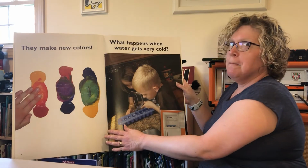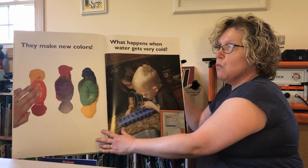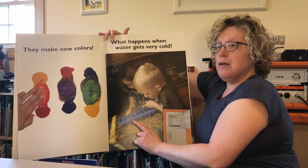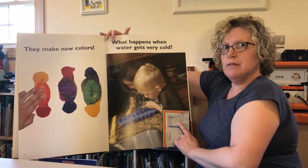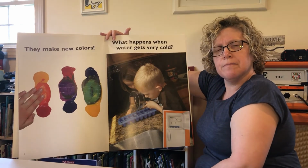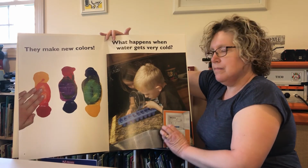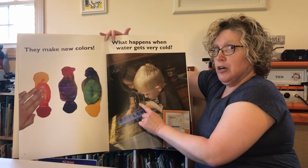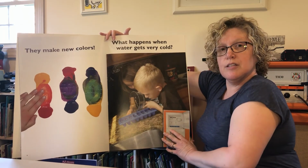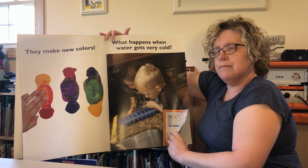Now, have you ever done this? Have you ever poured water into one of these trays and then put it into your freezer? What happens when water turns cold? Can you make a prediction? Now, when water is poured into this tray, our water is a liquid. Let's see what happens when we put it in the freezer. Are you ready? Let's see.